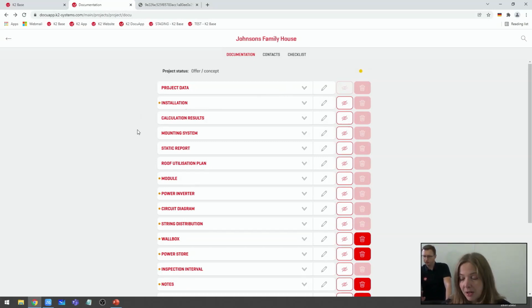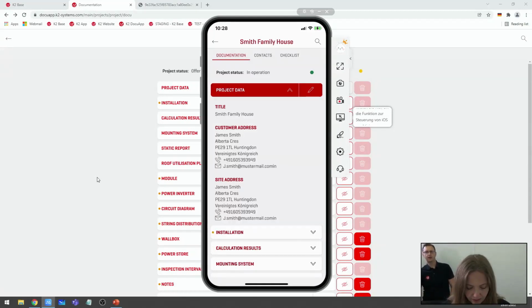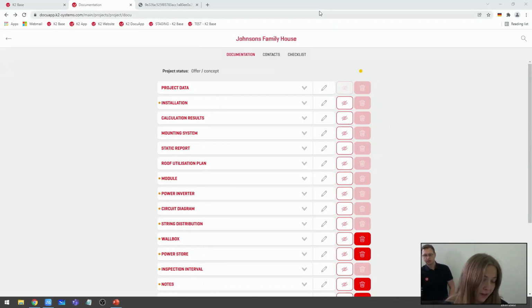Right. Another question. You mentioned that you can click on the address to directly go to the navigation on your smartphone. Can you also click on a phone number to directly call somebody out of the app? Yes, of course you can. I can show you on my smartphone. Maybe this is better. Cool. For example, this is the navigation, or I can put in phone number 2 here, and when I click on the phone number, the smartphone asks me if I want to call. Cancel now. Nice. That's a lot of small stuff that we've been adding, but in the end, it saves a lot of time. Right? Yes, definitely.